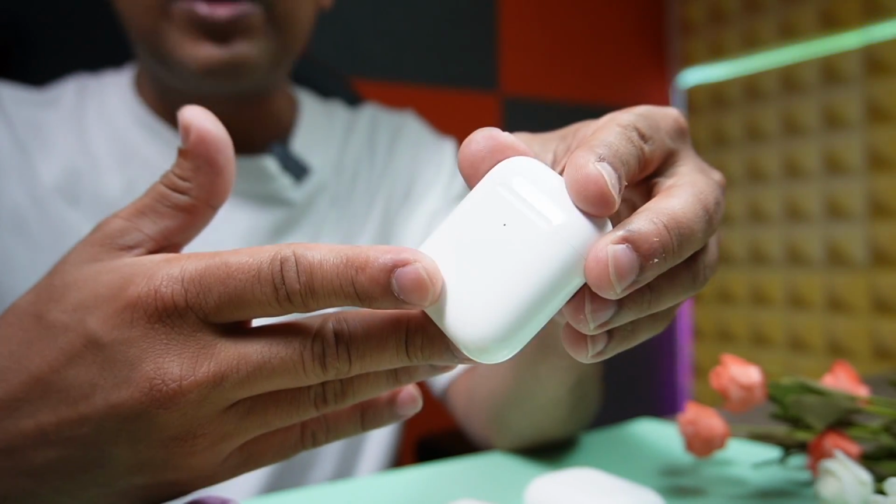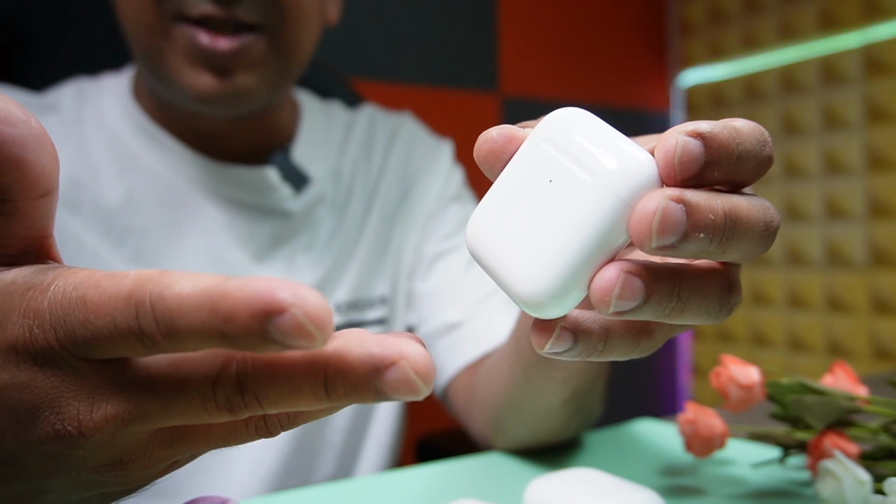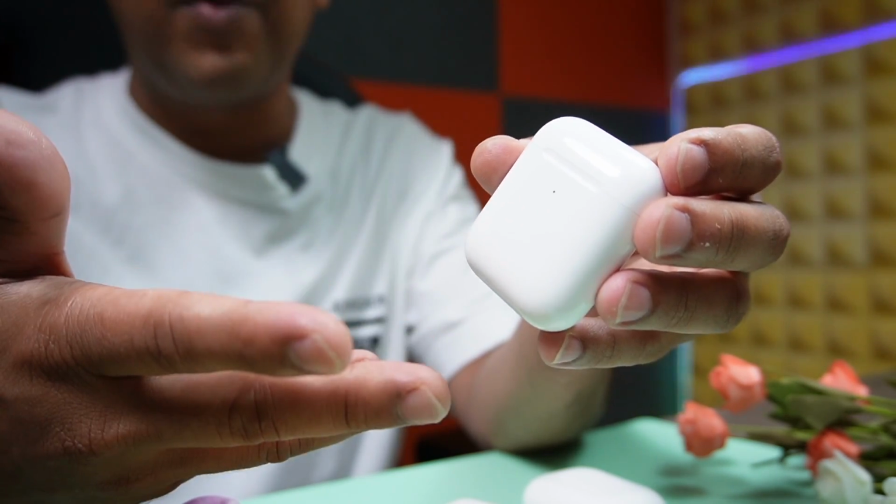I was pretty happy that I had a new set of AirPods, but I was a bit disappointed that I had to spend a lot of money. Most of my friends were like, okay, please try to find some solution to this. We cannot just buy a new set of AirPods every time there is an issue. So I have been checking and I have tried many different options.